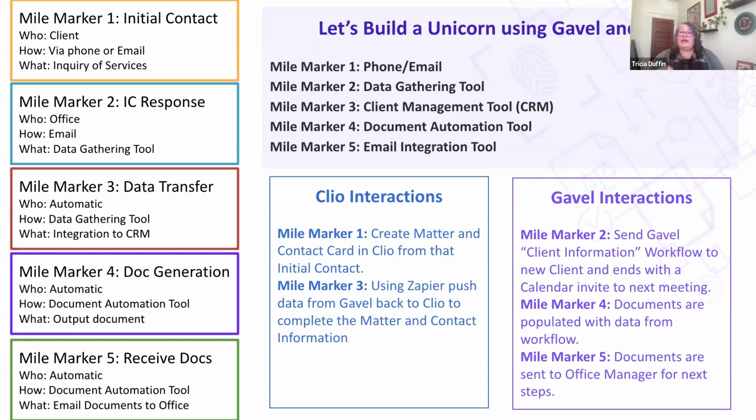We have all this information. Now we need to discuss this together. You can embed that calendar right into the end of the Gavel workflow so that their next step would be, let's make a date to meet. So they would schedule that.